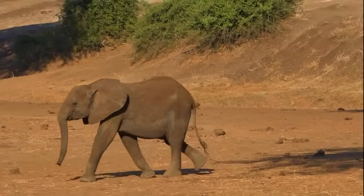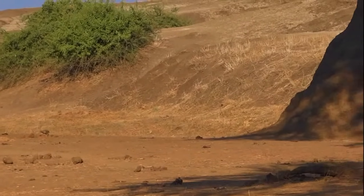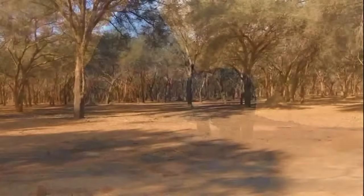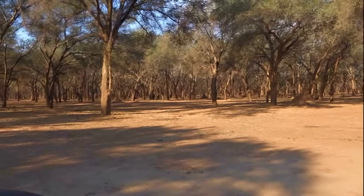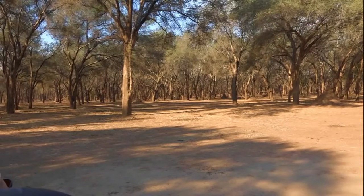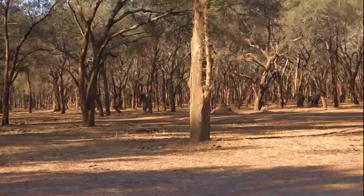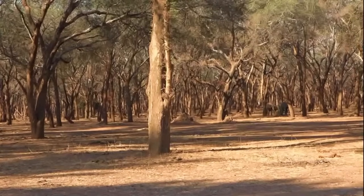Elephants are also one of those things that tourists always look for. They're very impressive. They're also very dangerous. In fact, in this neighborhood, they seem to be the most dangerous animals. In some places, it's hippos. But hippos are usually only aggressive when the water is scarce. And the Zambezi River helps to alleviate that as a problem.